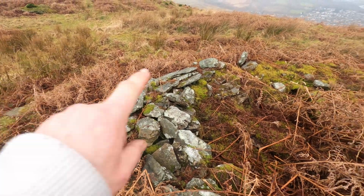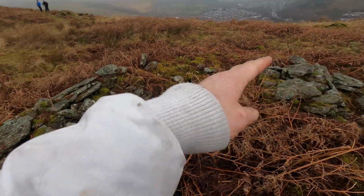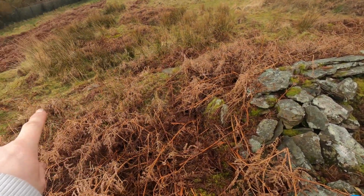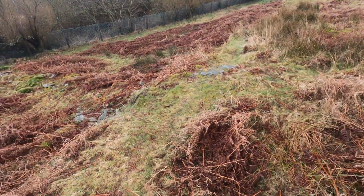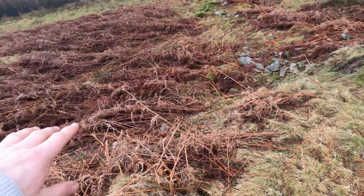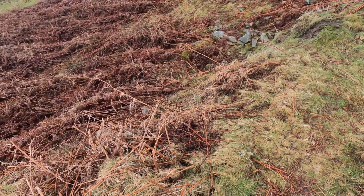And interestingly enough, what we've got is this circular structure, and you've got this linear wall running across, and then it sweeps off. And what's interesting as well is that as it sweeps off, there's a bit of a drop. Now this drop follows this wall all the way along. So I thought it could have been fill for a much later road.